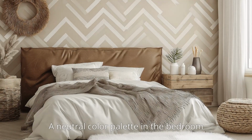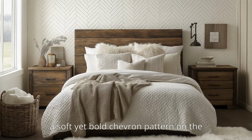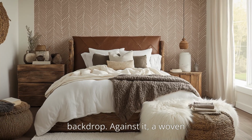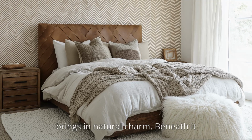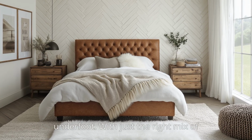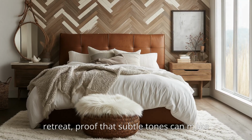A neutral color palette in the bedroom doesn't have to mean boring. The key? Layering contrasting patterns, textures, and materials to create depth and interest. Picture this, a soft yet bold chevron pattern on the wall, adding a calming but striking backdrop. Against it, a woven leather headboard introduces warmth and texture, while a rustic wood nightstand brings in natural charm. Beneath it all, a plush white area rug ties the space together, offering comfort underfoot. With just the right mix of elements, a neutral bedroom transforms into a cozy, stylish retreat, proof that subtle tones can make a big impact.